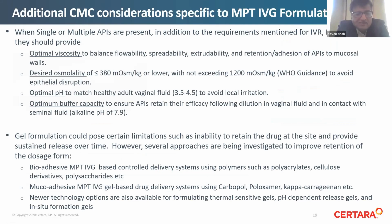And as you can see from the title, there are additional CMC considerations for gels. Quite a few things that I went over for rings from a critical quality attribute perspective will apply to gel as well. Here I'm highlighting the ones which are more critical specifically for gel. Viscosity, as I touched upon a little bit earlier, is critical for balancing flowability, spreadability, extrudability from the applicator, and retention, most importantly. Osmolality also becomes quite important.